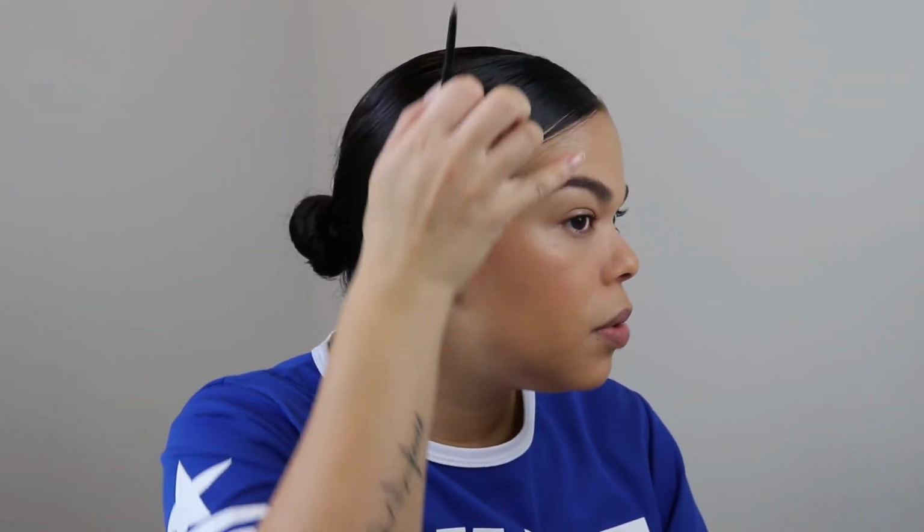So I just like to make sure that the top part is shaped. This little guy here has the worst shape ever up top, and so it's very uneven to this guy just at the very top. So I like to make sure that I have that shape drawn out, and I'm okay to leave the bottom more natural, meaning I don't put product there. So what I'm going to do is just set that with a little bit of Anastasia's clear brow gel, keeping it super simple, guys, like literally mascara, and we are done.